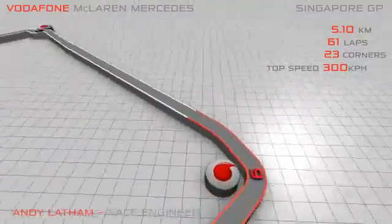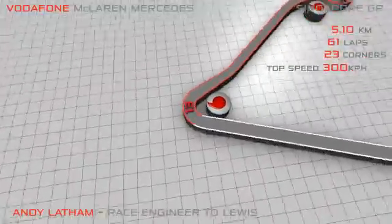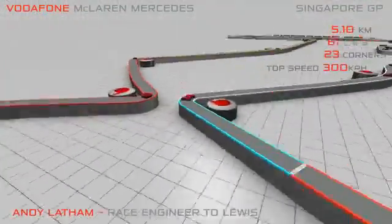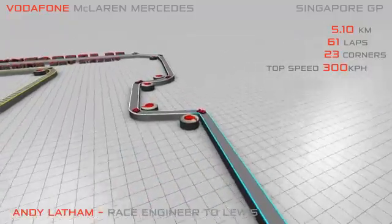Welcome to Singapore. This is round 14 of the Formula 1 World Championship 2011. Marina Bay Circuit in Singapore, and the top speed of the circuit going into turn 7 will be about 300 kilometres an hour this year.